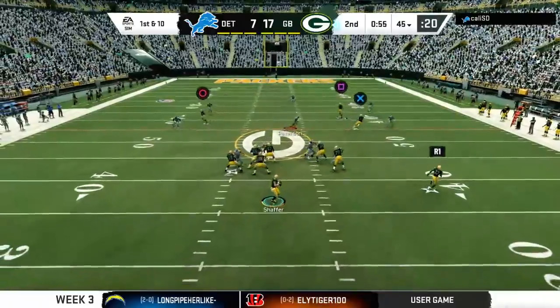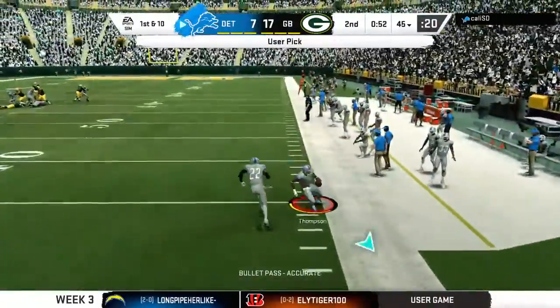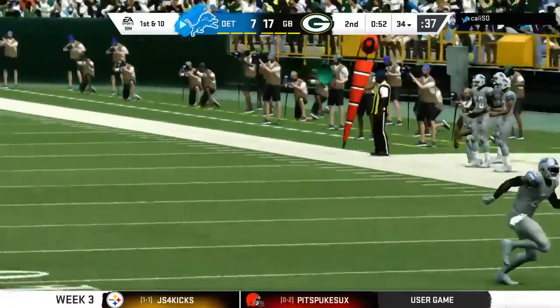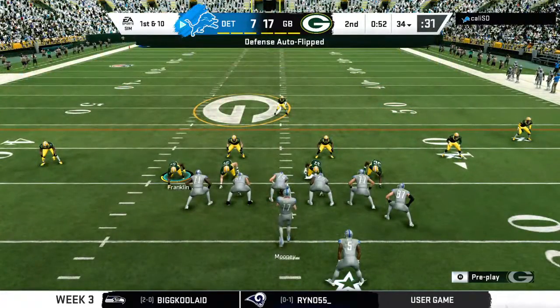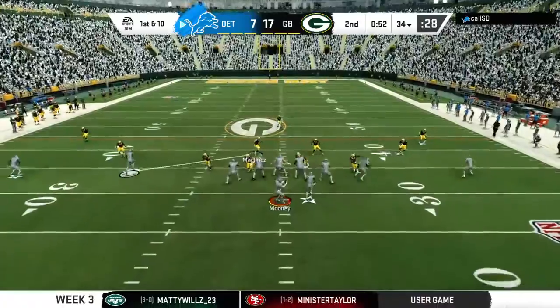On 1st and 10, Schaefer. Oh, trying to get that to Adams, but that's intercepted. Picked by Deontay Thompson. That's sort of a second quarter to forget for him. Now 2 picks in this frame. Almost as if the first one that he threw, he couldn't shake, couldn't get it out of his head. He ends up throwing a second one as a result. Compounds the mistake a little bit.